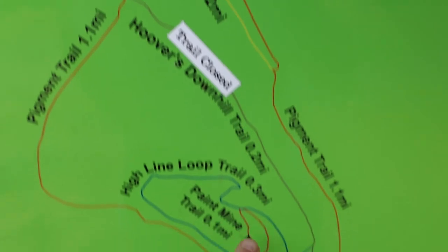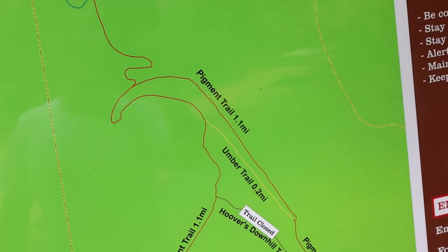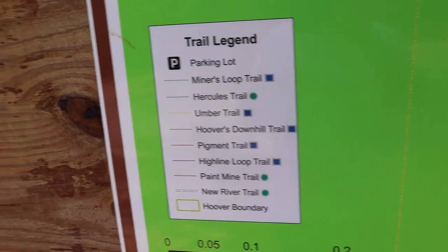And let's see here. Picnic table and trail map. This is important. So I'll probably pick up one of these to take with me, since I forgot to download the Trailforks area. It looks like a couple of these downhill sections are closed, which is a bummer. So Miner's Loop. Yeah, it looks like we can ride a little bit of Pigment Trail and maybe Umber Trail, and then Highline Loop Trail, which are all kind of intermediates.